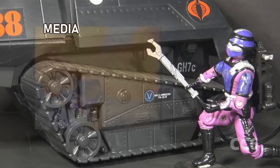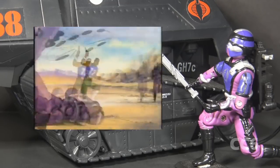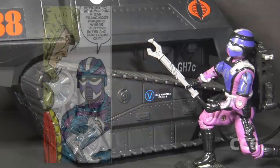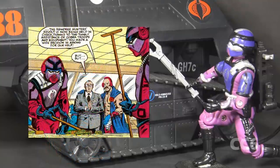Looking at how TECHNO-VIPER was used in G.I. Joe media, he had no animated series appearances. He was only animated for commercials. Looking at how he was used in the G.I. Joe comic book published by Marvel Comics, he first appeared in issue number 63. One of them talks with Serpentor when they are discussing locations of G.I. Joe bases. TECHNO-VIPERs are seen again in issue number 68 in Frozenland during a meeting with the Prime Minister.